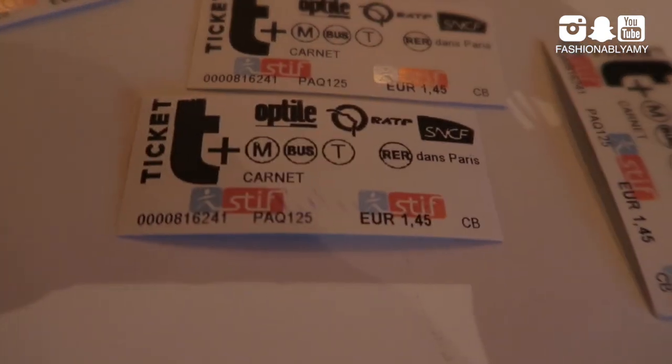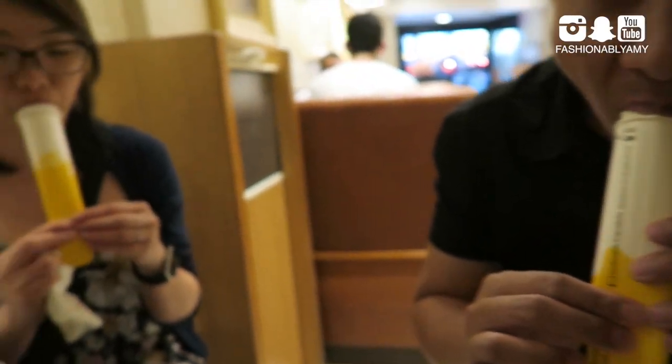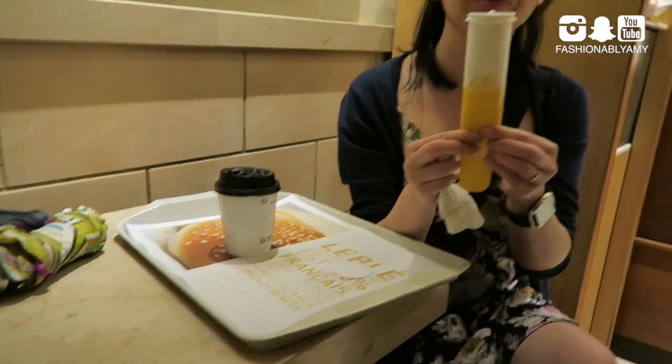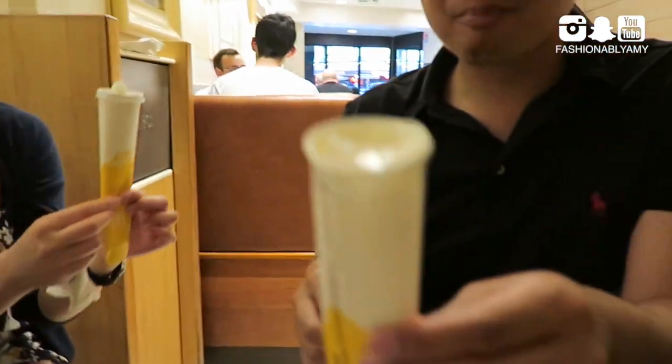Ready to go? Yeah. The lid. Because you didn't put the lid on properly. Ice cream at McDonald's in Paris. Soft serve. So funny.